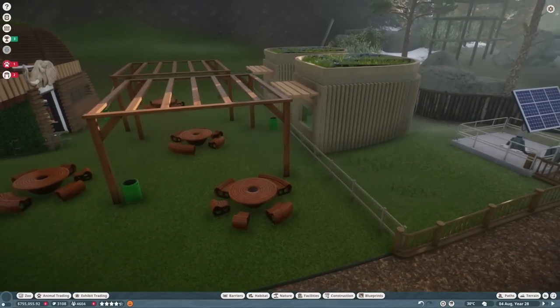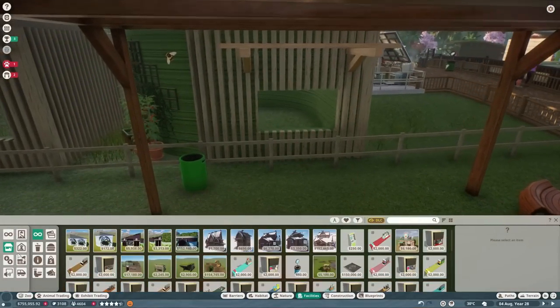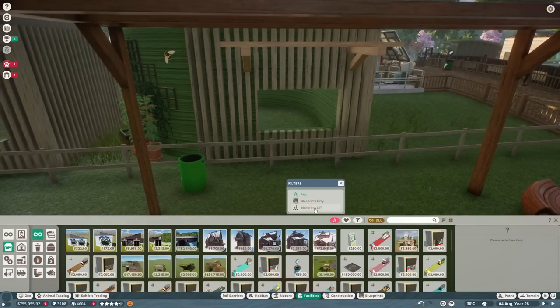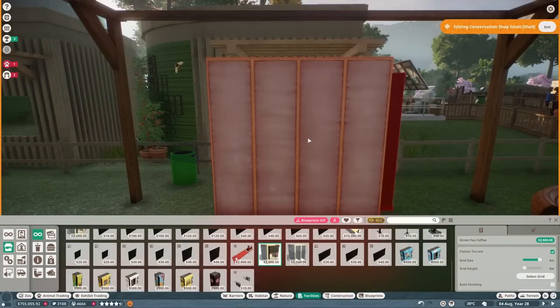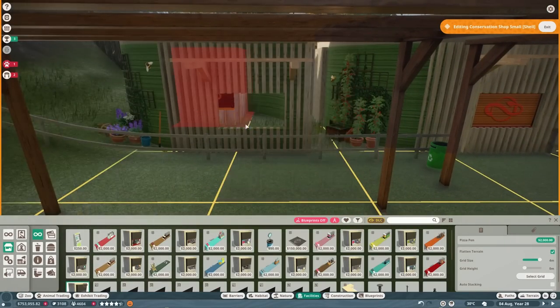Okay, I think that's good. We've just added a little bit of an awning on, and I think it's definitely time that we add some facilities into here now. So I'm going to get rid of all of the blueprints, and then we're just left with the actual shops themselves. I think what we should probably go with is some coffee and some pizza.